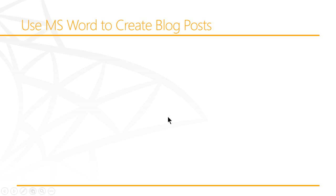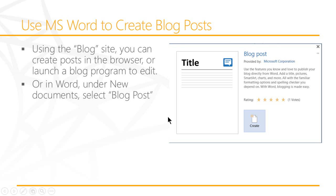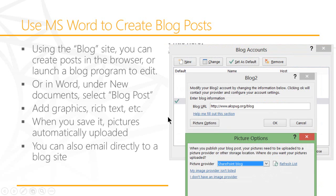All right, so using Microsoft Word to create posts. You have the ability to create a post right in the browser, but in Word, there's a template called a blog post that you can use to create a nice layout and embed graphics and things like that. When you save it, all of your pictures are also automatically uploaded to the correct library. You can also email-enable the posts library, I've done this for our internal SharePoint 2010 site, so that if I write an email, the body of the email becomes the body of the post. Very nice. That makes it really easy to contribute to a blog. The only difference is that if you have any graphics in your email, they will not be brought into SharePoint.